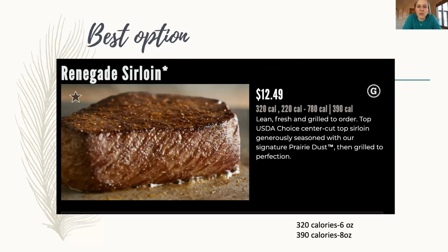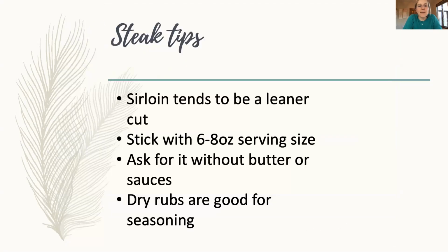It's only 320 calories for a 6 ounce. So you want to be sticking to a 6 ounce serving size. Some steak tips, stick to 6 to 8 ounces. Put the butter on the side. Dry rubs are good. And sirloin tends to be the leaner cut, so the best option to go with.